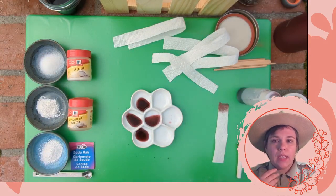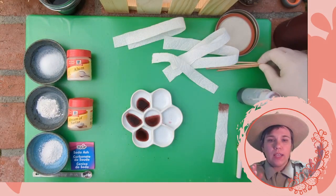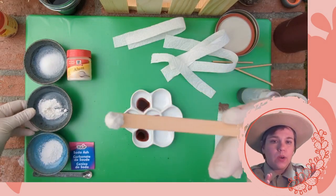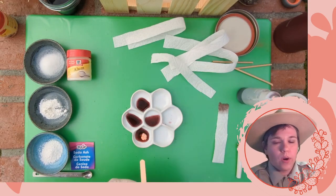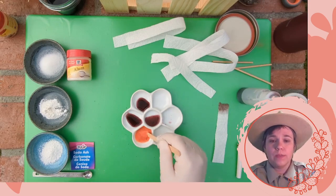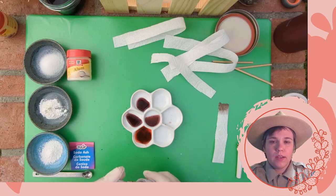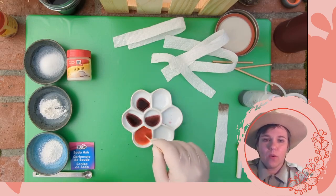The first thing we're going to add is cream of tartar. All of these additives you can find either at the grocery store or at the craft store. They're really easy to find. So first we're going to take our cream of tartar and add it to our dye, and it's going to make this really pretty orange color. It's going to take that brownish red and turn it into a bright orange. Just put a little more water in there. So that's our first dye color. We've got orange.